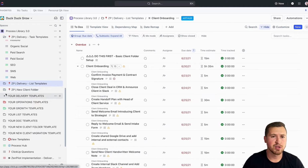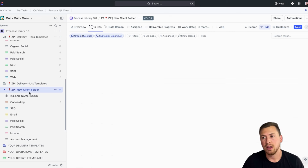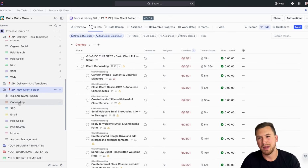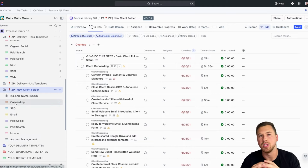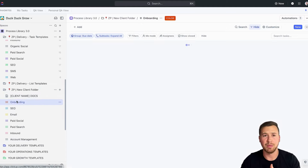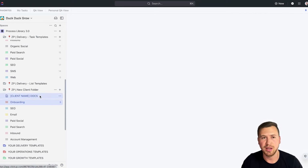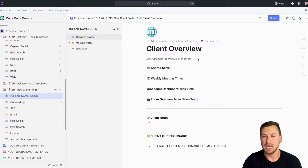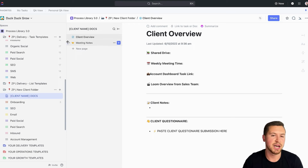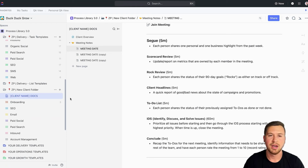After your task and list templates, we're also going to have folder templates. This is essentially, as you can see here, used for new clients as they come on board. I'm going to have a prepackaged service. I'm going to put my onboarding in there and put it all into a client folder template. This is going to allow me to get my views and tasks in order for consistency. In addition, a big benefit is that I'm going to be able to have a centralized client document in this folder that's going to keep all the meeting notes and client info in one location, making it super easy for the team to use. So you're going to have task templates, list templates, and your client folder template there.